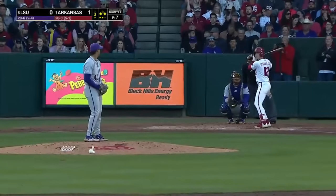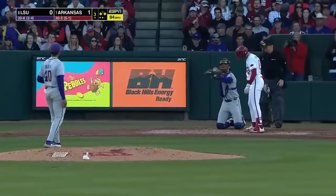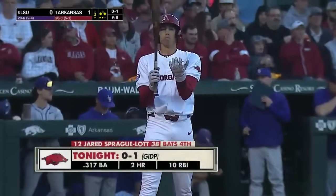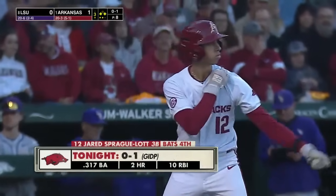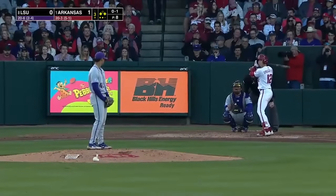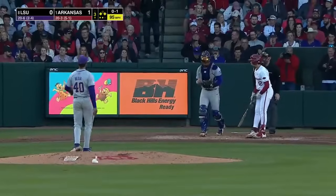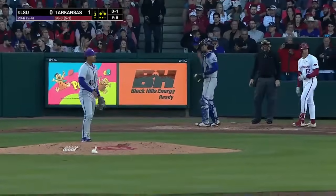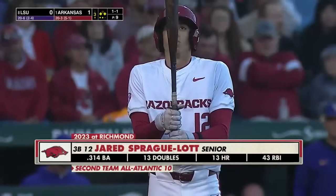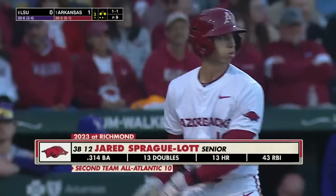Two down for Jared Sprague-Lott, who hit into a double play his last time up. And a first pitch fastball again. This one a strike. Ulloa. Sprague-Lott was second team Atlantic 10 Conference. Versatile guy, played over 53 starts at three of the four infield positions. .314 average for the Spiders last year with 13 home runs.